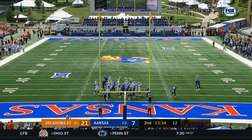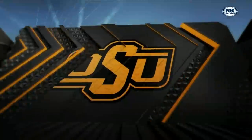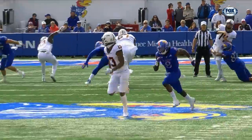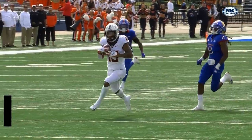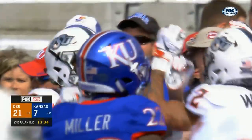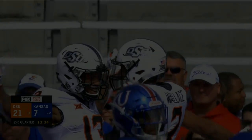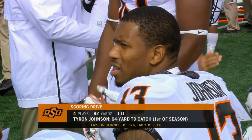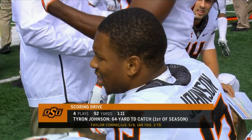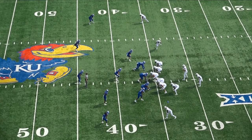Tyron Johnson has been in the end zone this year, but it was a rushing touchdown when he scored earlier against South Alabama. This is his first receiving touchdown, and he is behind the defense and will walk into the end zone to put Oklahoma State back up 14. Cowboys up 21-7 in Lawrence. The drive started with a 13-yard run, then a 15-yard run by Justice Hill. They had an incompletion on a deep shot, and then they connect on a deep shot.